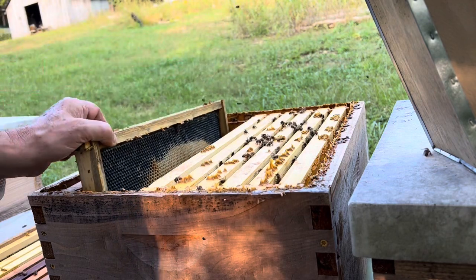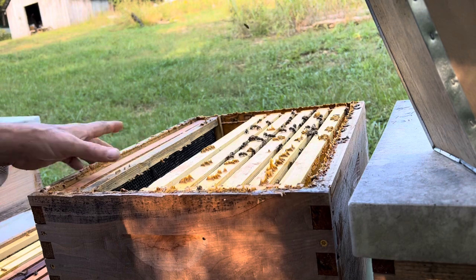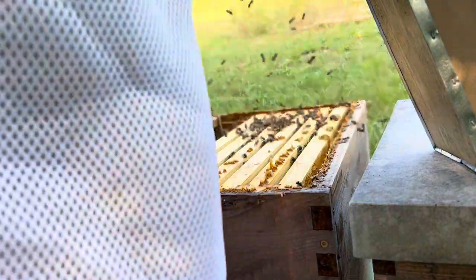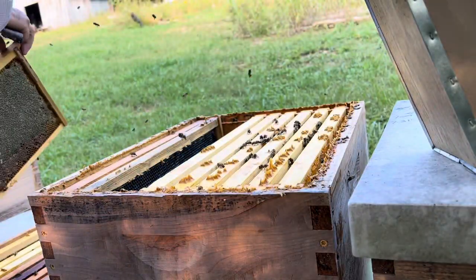This little frame on the outside. This frame here, I think you got a good look, but just in case. Good frame of honey, I put in this light one.